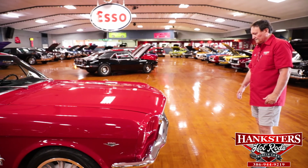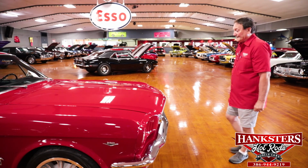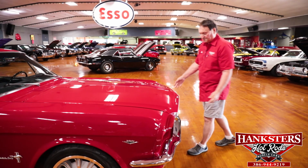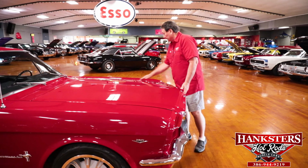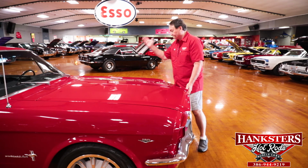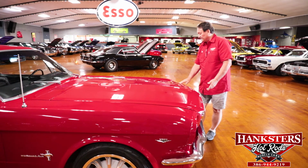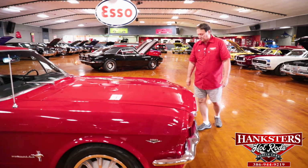Front parking lights are amber as they should be, in a really nice, good looking car. Front end of this car is just gorgeous. Down the hood on this side and across the back, just as it should be. Nice finish, nice fit. Front end's gorgeous.